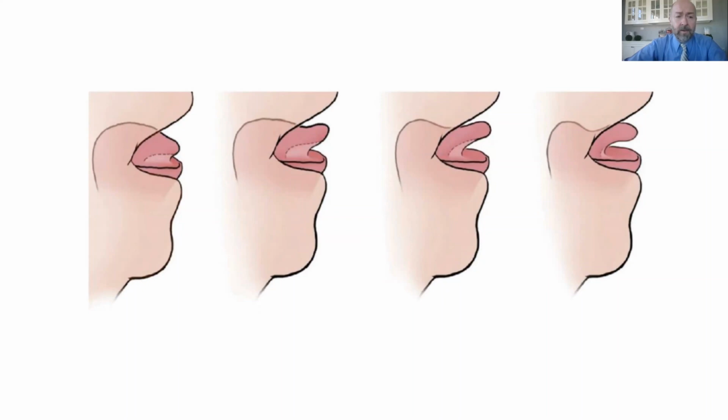And as part of normal development, the signal driving this recession is eventually turned off. Ideally, when the frenum is fully receded is when that turns off. However, the signal can be interrupted or stopped at any time during this receding process, resulting in varying degrees of attachment as shown here.